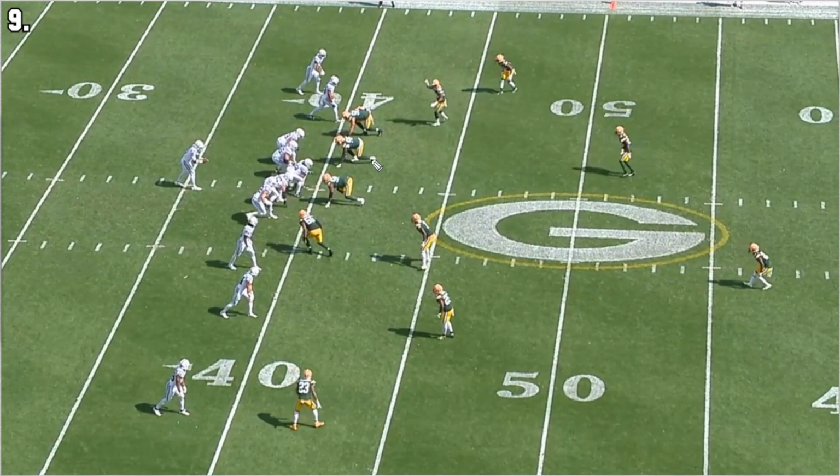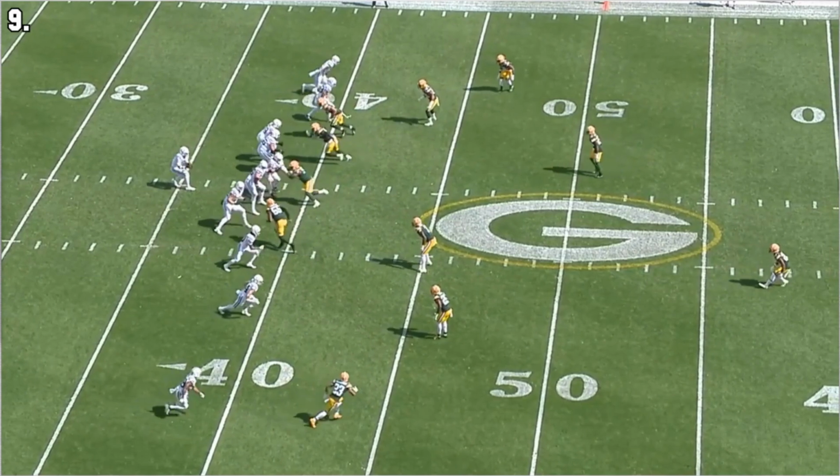All right, this play, we're going to focus on Wyatt again. And this is just going to be a stunt, right? So you're going to have the end that's coming in, tackle going out, right? And this is going to be on both sides. So you've got this ET or TE stunt. And it's just going to create enough pressure.